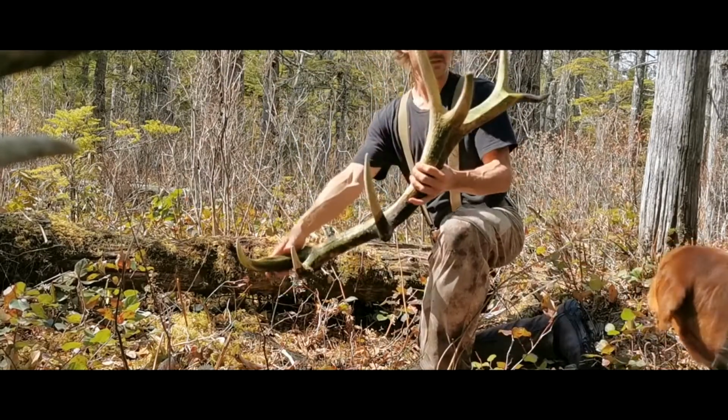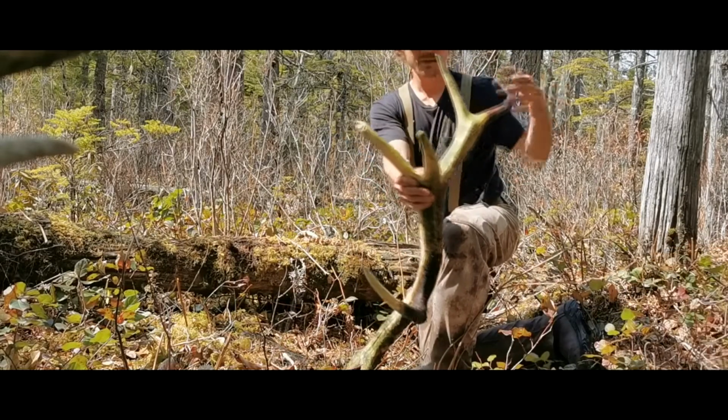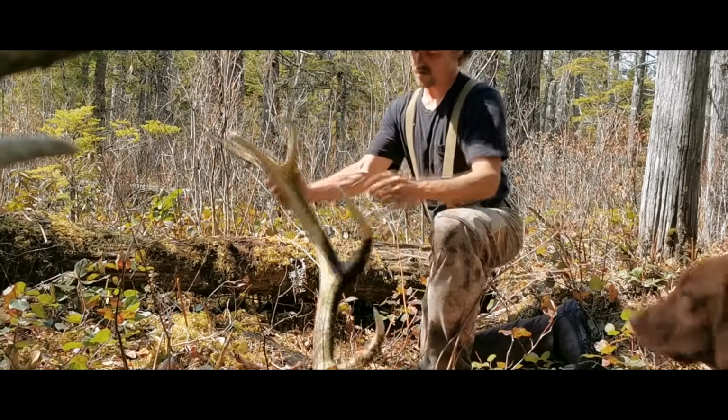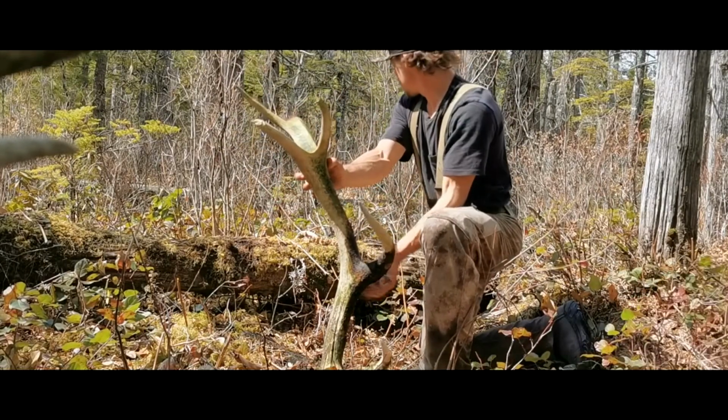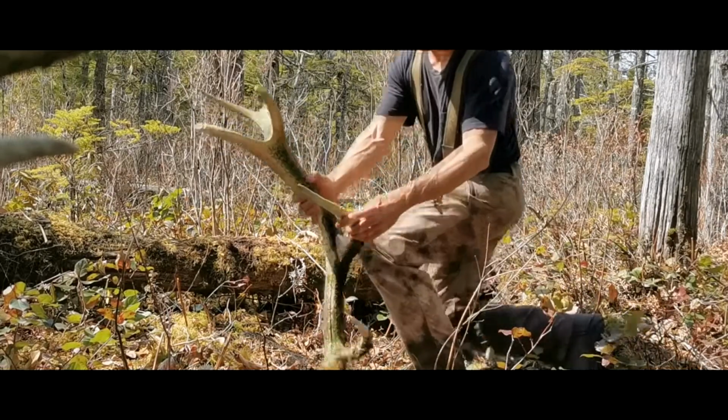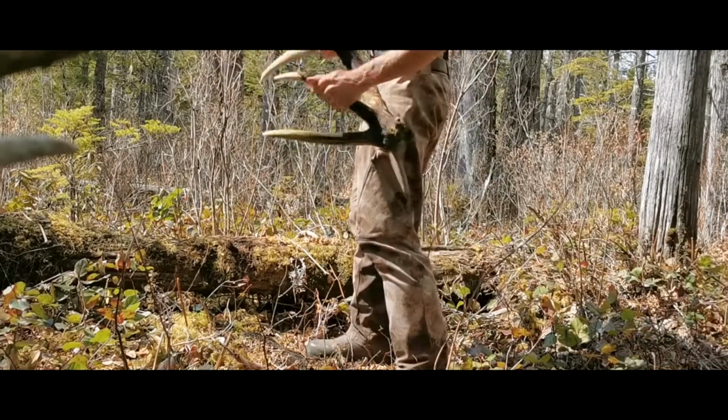Look at that. 7-point. I gotta clean him back up. Big, deep, deep crown in there. Very super heavy. Wow. And his other side, his crown almost looks bigger. Okay. There's him.